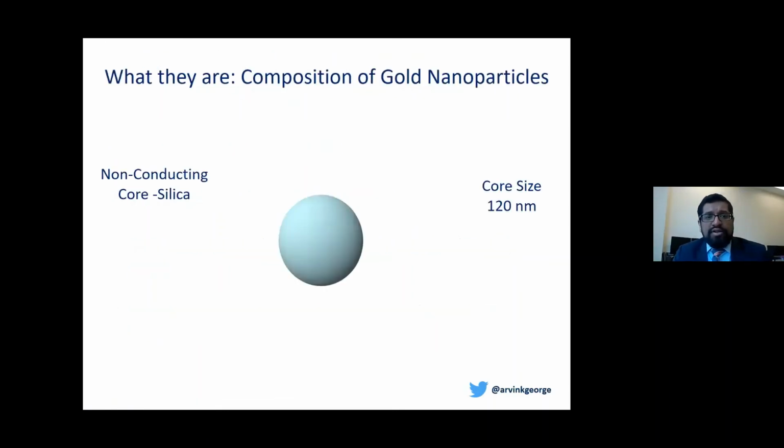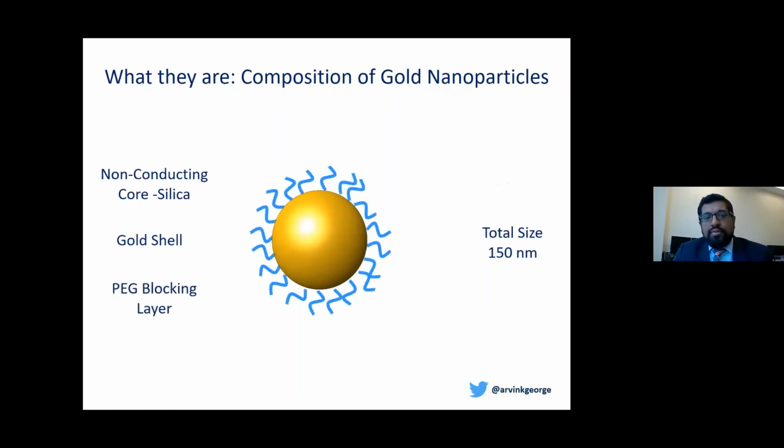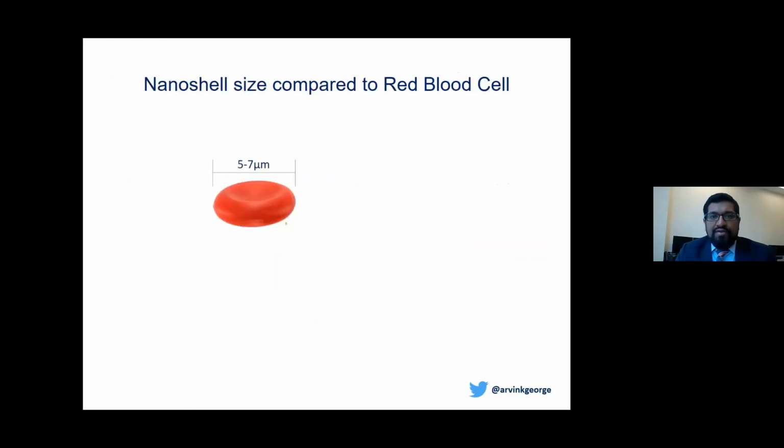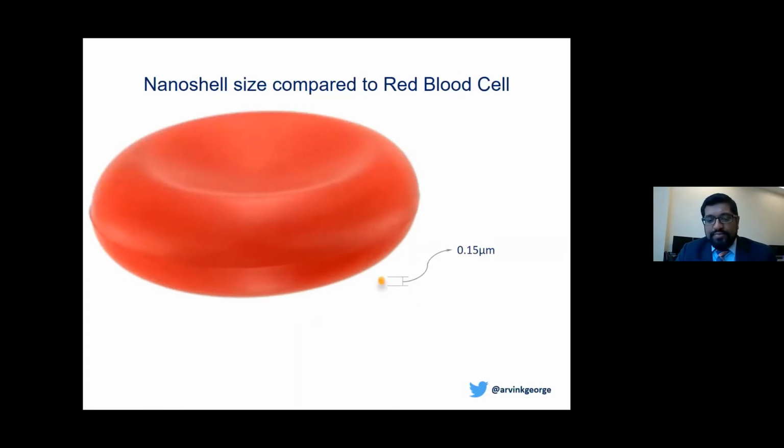So what are the nanoparticles? They're a non-conducting silicon core. These are covered by a gold nanoshell, and the thickness of that shell is tuned to a specific wavelength of light that we use, again within the near-infrared spectrum. And then the PEG blocking layer, so it's not immediately processed by our immune system. And the total size is about 150 nanometers. So if we look at it relative to the size of a red blood cell, it's quite tiny.